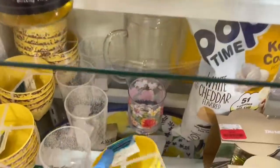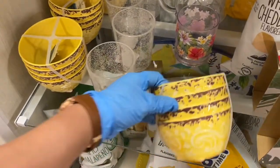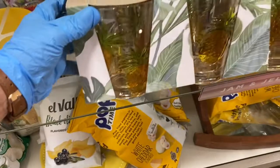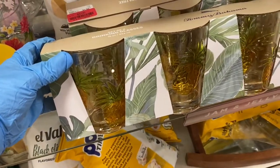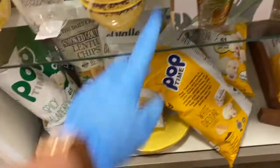So here, these are melamine, set of 4, down to $6. That's cute. That's a nice style there. Then you have these Tommy Bahama. They have pineapples on them. They were reduced to $6.